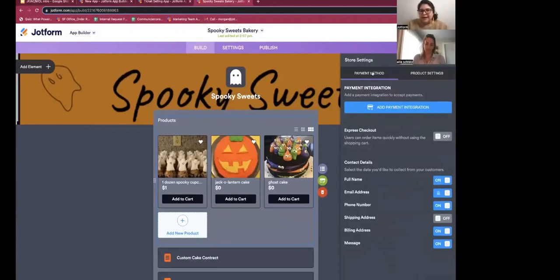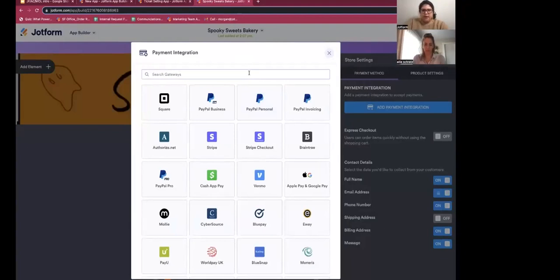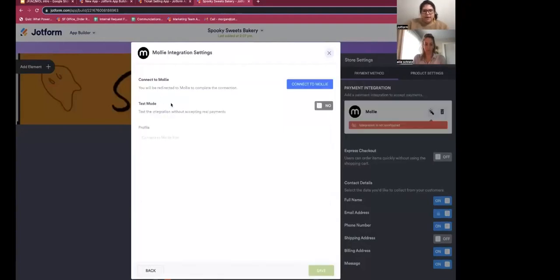Now I want to add in my payment integration. So I'm going to click that, and I can search through over 40 payment integration options here to find the one that I need. And I'll click Mollie. And from there, it's just a matter of following prompts to connect my Jotform account with my Mollie account so that I can actually accept payments and do that using Mollie. You will need to have both a Jotform account and a Mollie account to do this. But from there, it's just a matter, again, of connecting the two so that they speak together and work together so you can actually start collecting payments for whatever it is you're selling.